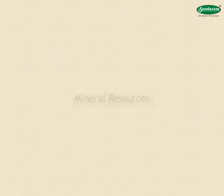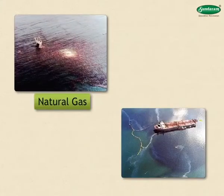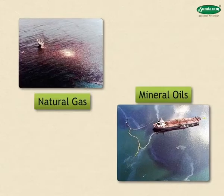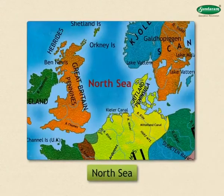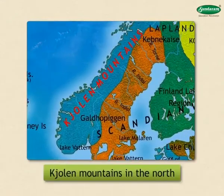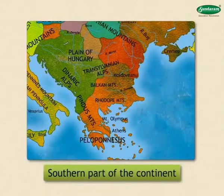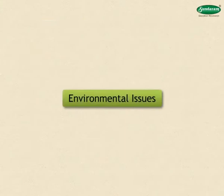4. Mineral resources. A variety of minerals are found in Europe. Maximum reserves of natural gas and mineral oils are found in the North Sea. Maximum reserves of iron ore are found in the Kjolen Mountains in the north. Reserves of magnesium are found in the southern part of the continent. Let us study the environmental issues.